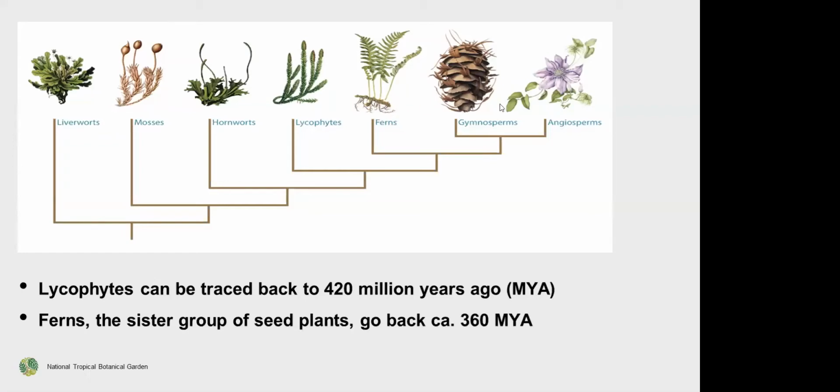And from there, we get the gymnosperms, of which we have no native species here in the Hawaiian Islands, but angiosperms, of course, we have quite a few, being an isolated island and relatively old. Kauai is 5.1 million years old, and plants have been island hopping from previous islands that formed before Kauai.